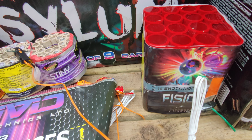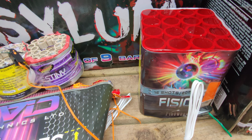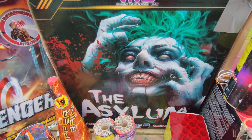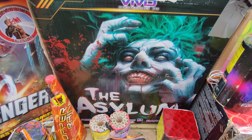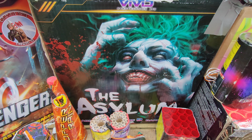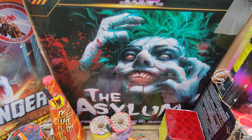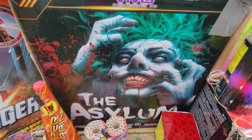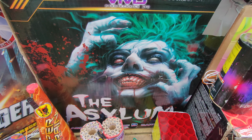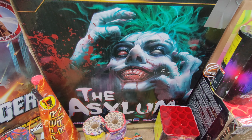And then we've got Fission there. Again, another new one from Pyroworks. Got the Asylum pack here. Goes up from 20, 25 and then 30mm tubes. So I've got them in tube order. That's what I've gone with. So the 30mm will be fired towards the end, and they're going towards the end of the display as well, because of the bore size.